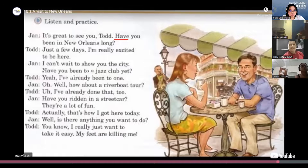Look. Aquí tenemos otra pregunta. What is this question about? Have you been to a jazz club yet? Has estado en un... What is this question about? ¿En qué lugar le está preguntando? Have you been to a jazz club yet? Glenda, ¿qué le está preguntando? Se ha estado en un club de jazz. Muy bien, sí, ha estado. Muy buena estructura. Have you been? Look, another question.